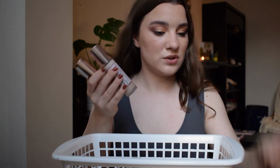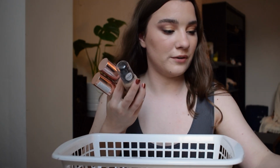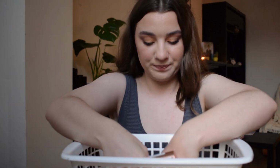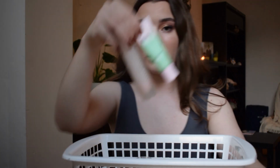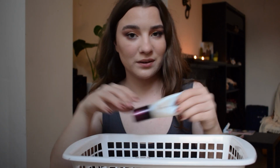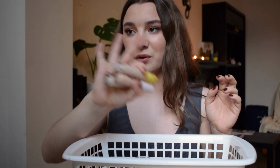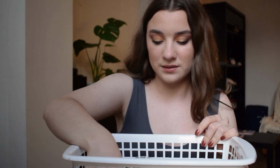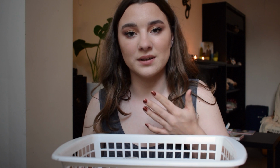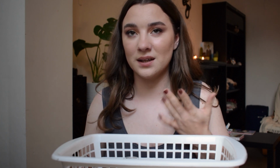So I have 1, 2, 3, 4, 5, 6, 7 foundations. I have 2 primers, 1 liquid illuminator primer, and 4 concealers. So that's basically a very minimalistic, in my opinion, quite realistic basic collection. I have 3 face palettes that, to be honest, I don't really use.